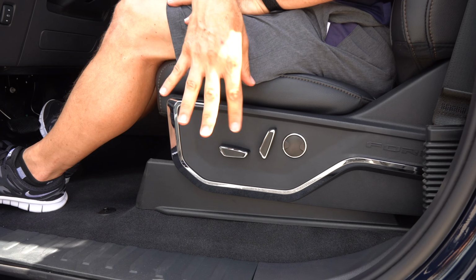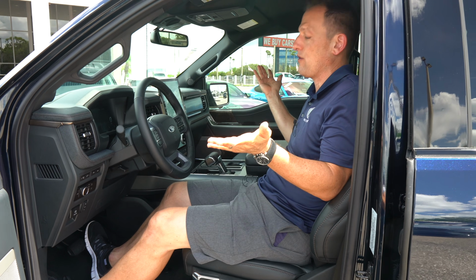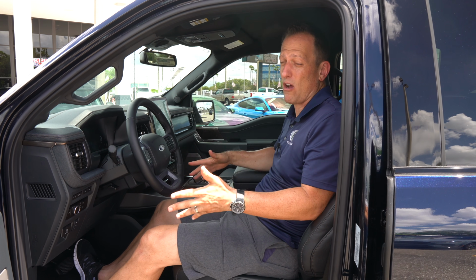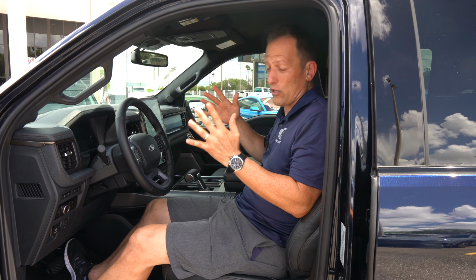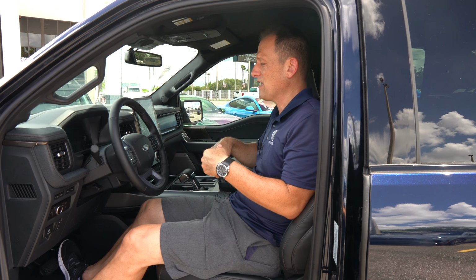They put a little bit of chrome to kind of spruce things up a little bit. I'm 6 feet tall, and just like any other F-150, you're gonna get tons of room. You actually have more room in this truck than you do in a standard F-150 because of the flat floor, or the lower floor, I should say, from the battery pack. Because remember, the battery pack is in the belly of this vehicle.